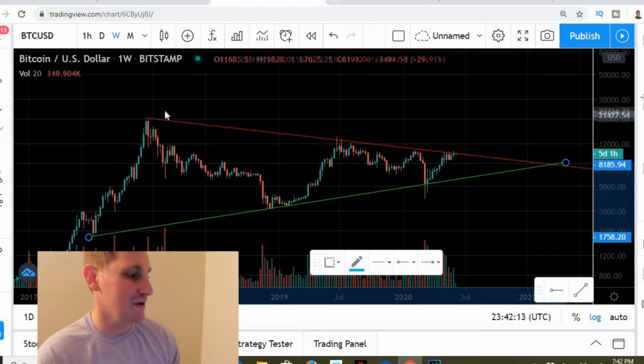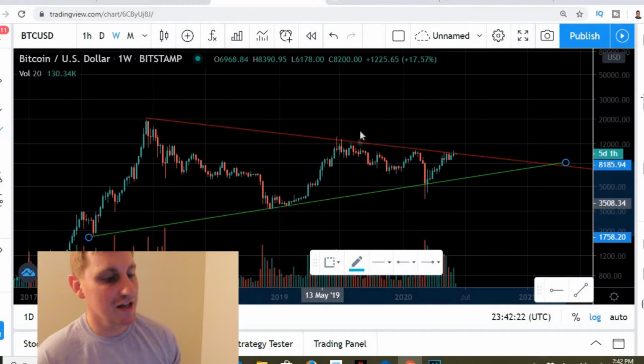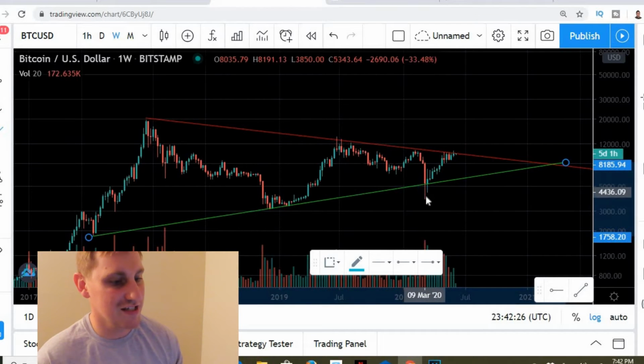Sometimes technical analysis is not original. It's what we see is what we kind of get. So it's hard to be original sometimes. But let's take a look at this not bear flag, bull flag here. We had one touch here at the support. We had another touch here at the resistance. Came down, touched the support, came up, touched the resistance.